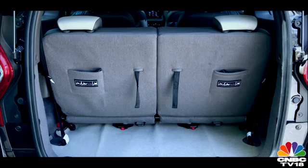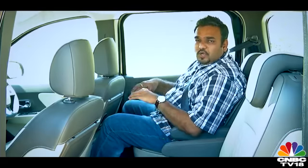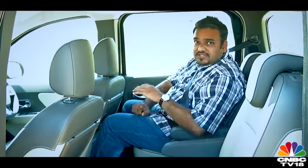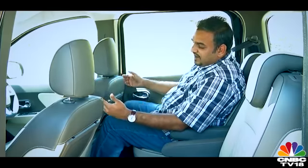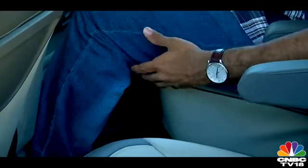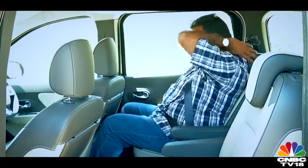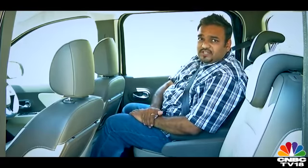The second and third rows have quite a few customization options. Now this is the Lodgy 7-seater option, so you get captain seats in the middle row. Unfortunately, they can only be adjusted for recline, not for reach. Now this front driver's seat is completely set to my driving preference, and still there is a decent amount of knee room. Foot space is quite good, under thigh support is also quite good, and the backrest, like I said, is quite good, and even the headrests are nice and adjustable. So overall, it's a very good setup.